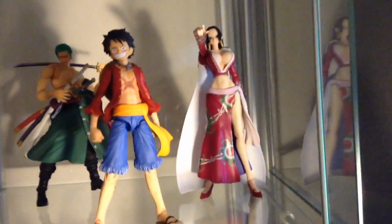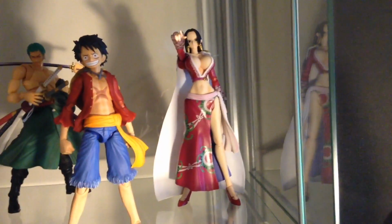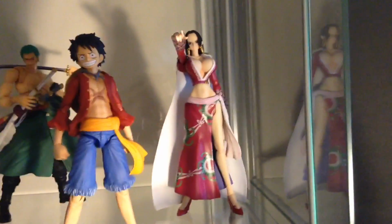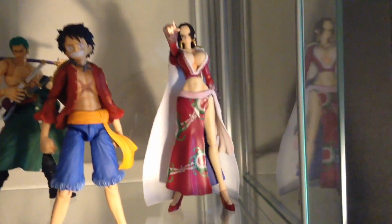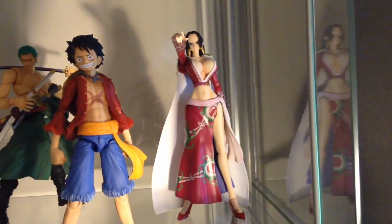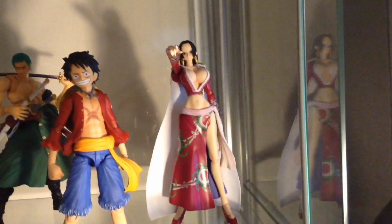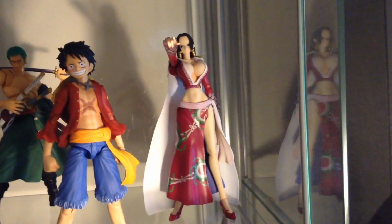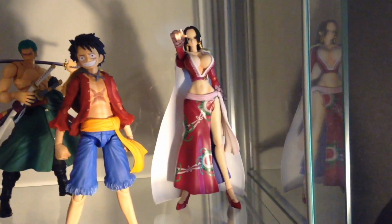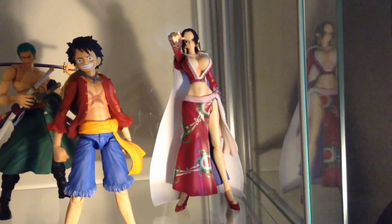And then last, we have the latest release from Mega House, and it is Boa Hancock. They did a great job with that figure. The only issue I really have is her left shoulder snapped off on me because they are connected with such a thin piece of plastic, so be very careful when you articulate her arms. Other than that, I think they did an awesome job with the figure, and I did pre-order the blue dress variant Boa Hancock, so can't wait to get that one. But anyway, that is my One Piece shelf with my One Piece figures.